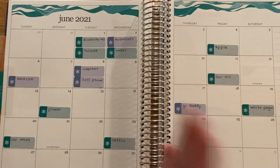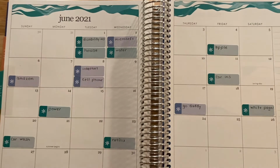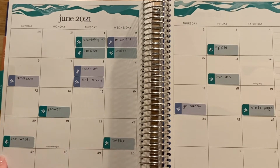Apple is an auto debit, so it's going to come out whenever it does. My car insurance isn't due until the 11th, but I'm going to pay it on the 1st. Same with power. It's not due until the 14th. I'm going to pay it on the 1st. A lot of these other things are going to come out automatically, and so they just come out when they do. Also, a lot of those subscription things I put on my credit card, and then I just pay that at the end of the month.